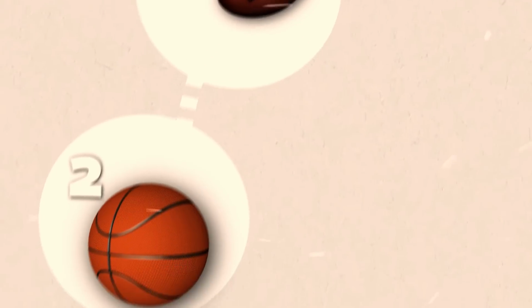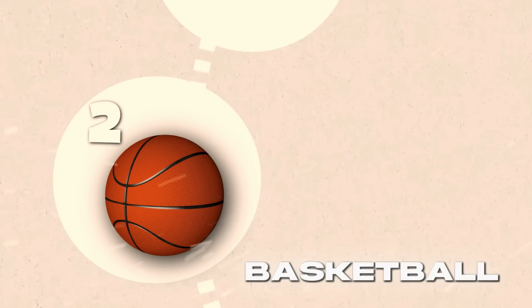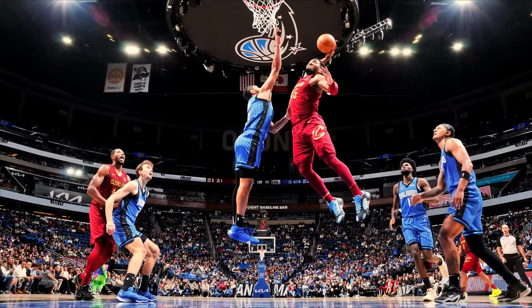Now moving on to sport number 2, we have basketball. So unlike football, you're not gonna be wearing a helmet all game. You'll actually be showing off your hair. So this means you need to make sure it's unique yet practical. The most practical hairstyle for basketball would be something on the shorter side because of aerodynamics.